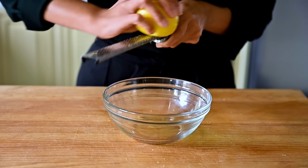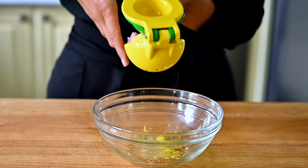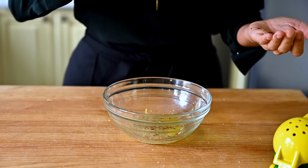For lunch, I decided to use up some of those lemons I bought. I zested a good amount of the lemon, squeezed in some of the juice, again, just eyeballing everything here, and seasoned with some sea salt, freshly cracked black pepper, and just a pinch of chili flakes for a kick.